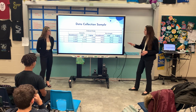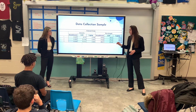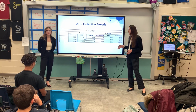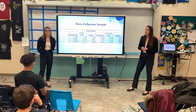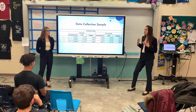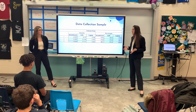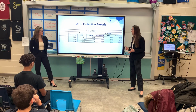And within just these couple of trials, you can see that the LED is significantly higher than the incandescent and laptop. We hypothesize that this might be because the LED is a brighter light bulb, so typically, this isn't just the blue light glasses not working as well. We believe that it was because it simply was a brighter light bulb.